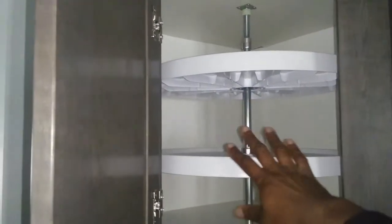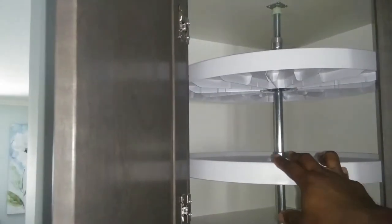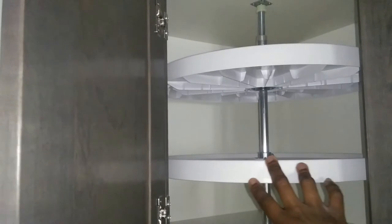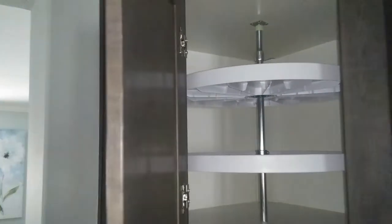Oh wow, this one actually has a, I don't know what this is called, but I think you put seasonings and what have you, and it spins around. So if you guys know what this is called, let me know down in the comment section. I forgot the name of this, but this is a very nice touch. I like that. That's very nice.